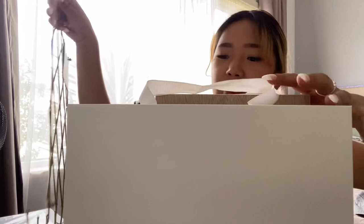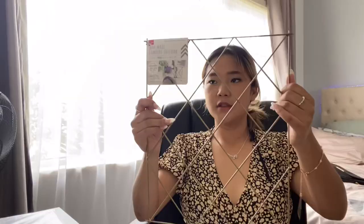So these are the things I got from Daiso. I'm gonna show you guys one by one. Cute ones where I can hang my house key and other stuffs. And over here I'm going to use these clips, and I have a bunch of Polaroids from my birthday, and I didn't have a space to put those on, so I got this for these, and I'm gonna show you guys the picture soon.